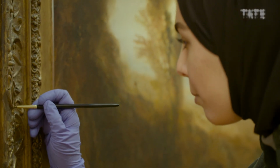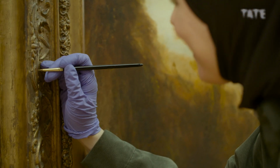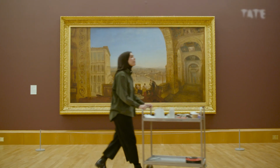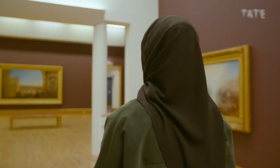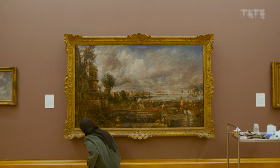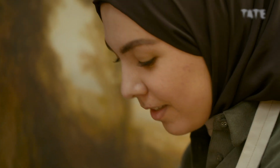The trap of this is the more you stare, the more you'll find. So at one point you need to know when to stop. It's very relaxing, it's very serene when it's just me and the artworks. It's a bit of a kind of mindfulness thing because it's very quiet and you're just here with yourself and your thoughts, and it's always a pleasure.